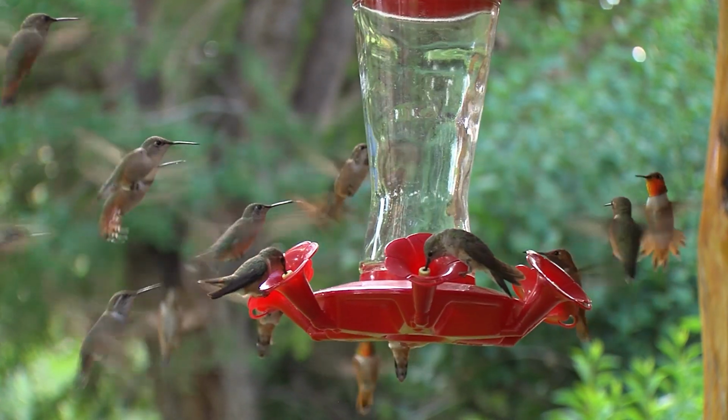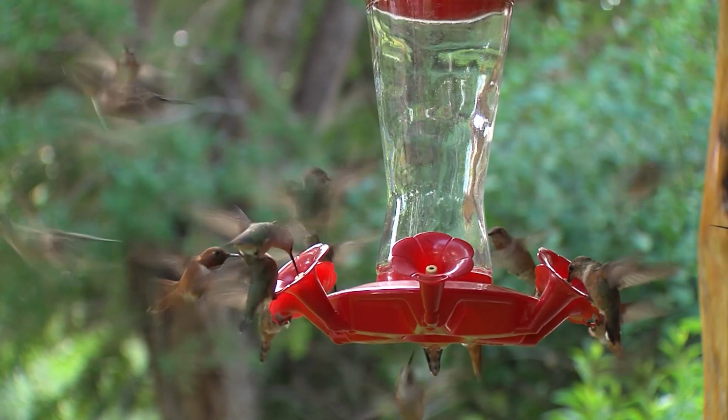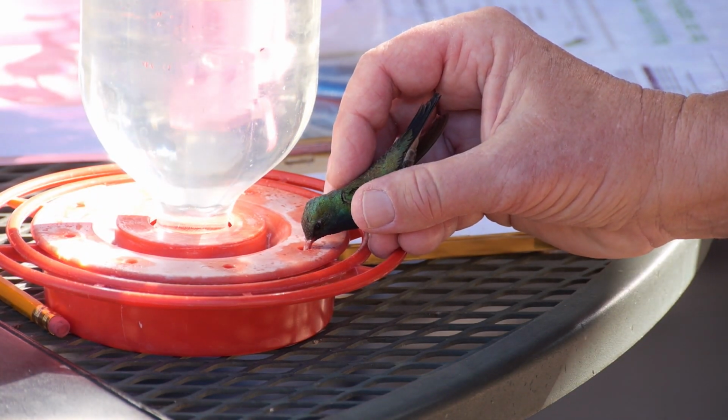They do have a very, very high metabolism rate. So they're on the go looking for nectar and looking for that occasional little bit of food that we might put out, which is the sugar water to help them out.